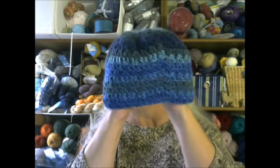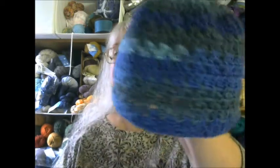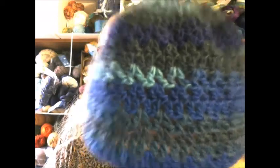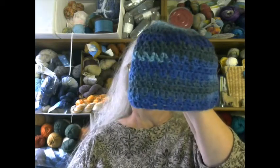And this looks more the right size. It does fit me, but to me, it fits me better. And I'm thinking it would fit a child better. And the stitches look closer together the way they should look. So I think I've just come to the conclusion that I am a loose crocheter. I'm not a loose knitter, but I'm a loose crocheter apparently. So that is item number 1 of the finished stuff.